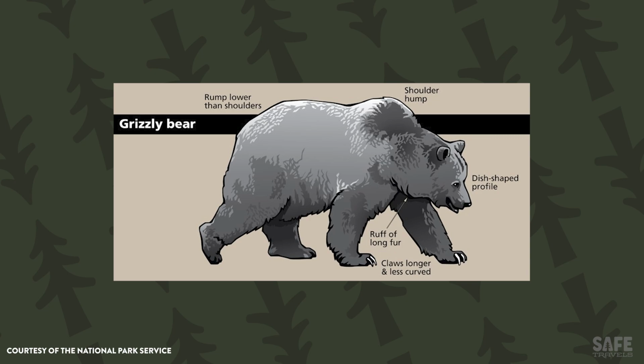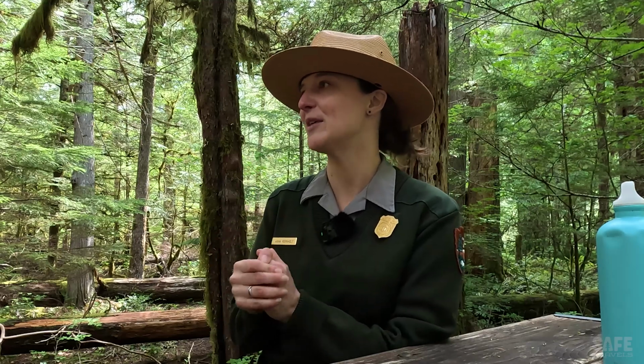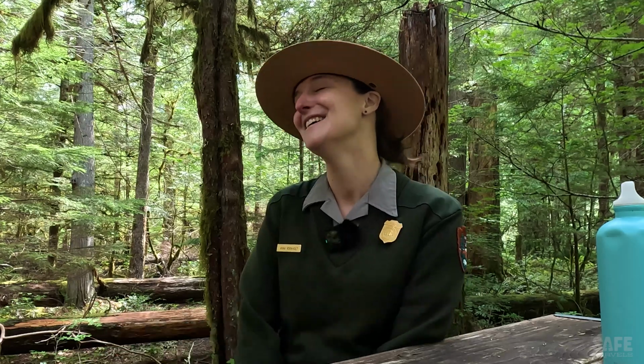So that's a good sign. Grizzly bears have much longer claws, again, because they shovel up the dirt and get lots of insects and bulbs and things that they're eating. So they've got these long claws, while black bears tend to have shorter curved claws that help them when they're climbing trees. I mean, hopefully you're not ever close enough to see the claw length and that's the way you're telling the difference. But that's a pretty big difference between them.